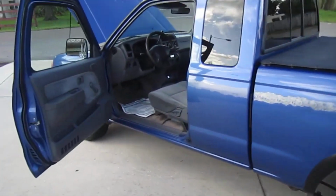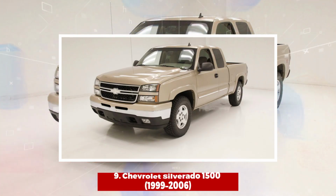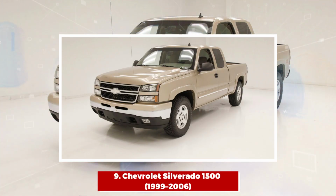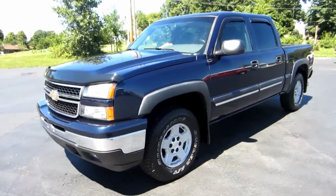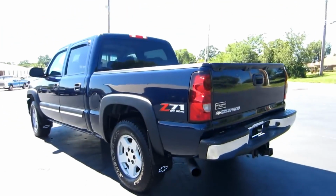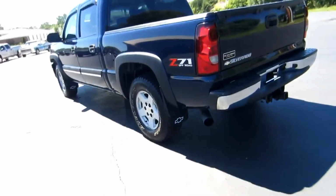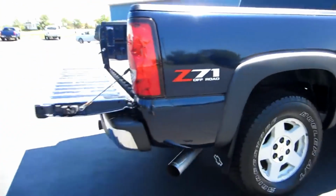But if you're looking for something even more legendary, you're going to love what's next. One of the most well-balanced trucks of all time might just be the early 2000s Chevy Silverado 1500. It's tough, reliable, and parts are everywhere, making repairs inexpensive and straightforward. These trucks commonly sell for between $3,500 and $7,000, depending on mileage and condition.